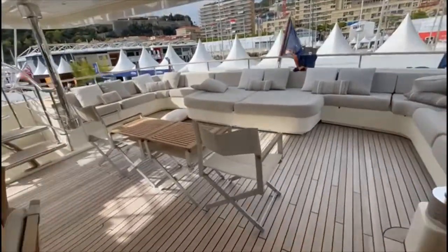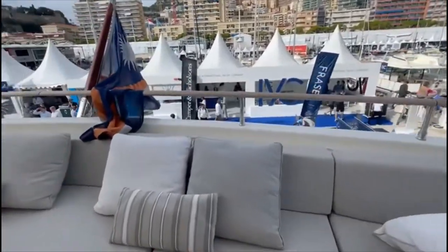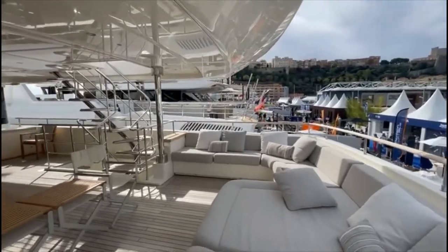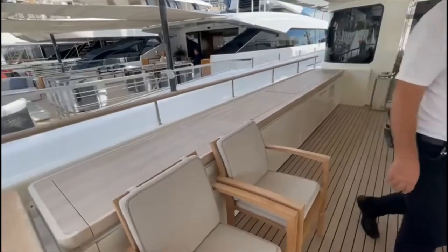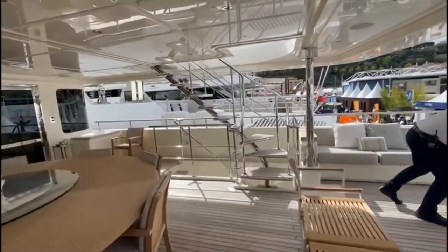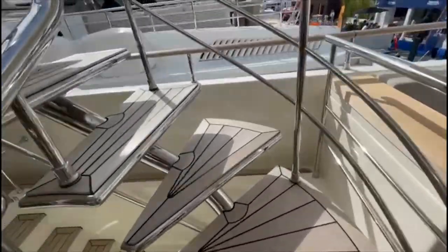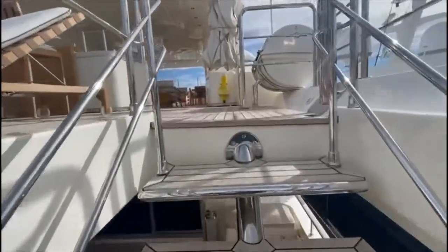Then we've got this seating area, lounging area, wraps around the entire aft deck. And this overhang protects most of it from sun. It's a pop-up television that comes up from there apparently, which is nice. And then that is the stairway that goes up to the sun deck. Stairway goes down to the main deck. You can see this is quite a large, shallow incline going up to the sun deck.